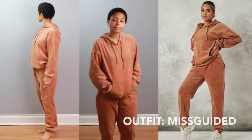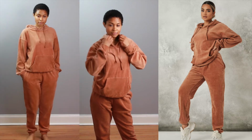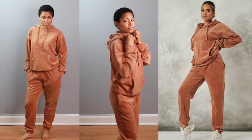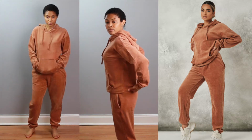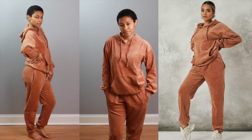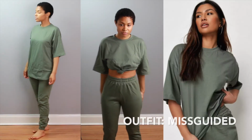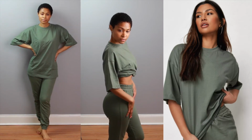This next set is perfect for chilling at home or running errands. All the clothes I got from Missguided are true to size and the fabric is comfortable enough to wear, so I would definitely shop their site again. My biggest drawback with Missguided is their turnaround time. It took forever to receive my products. But now that I have an idea of how long they typically take, I'll plan accordingly when I shop their site.